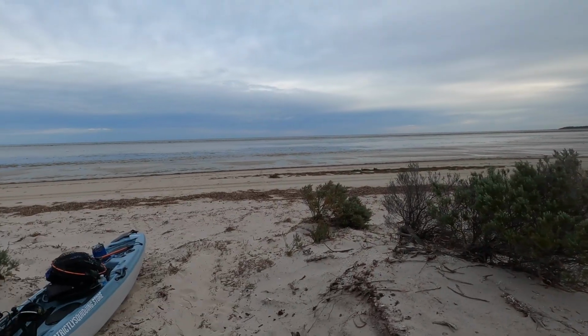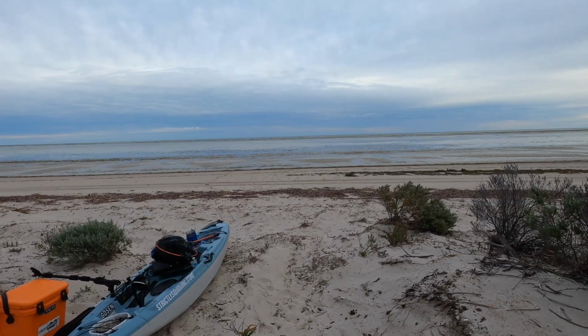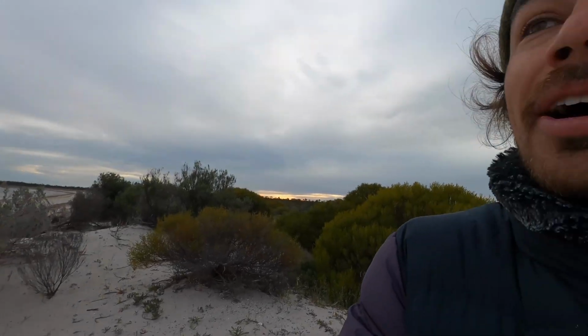If you look out there, there's a whole lot of mud and a whole lot of sand, and I've just checked the tides. It's at about 1.1 meters at the moment, and it needs to be probably 1.3, 1.4 to be a bit nicer. And this sort of offshore breeze is probably keeping the tide out a little bit later as well.